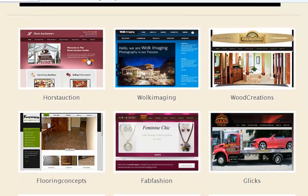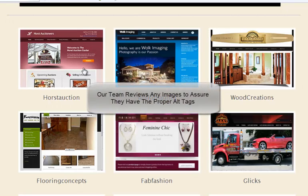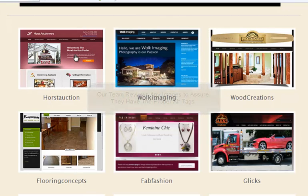As well, we have different images here of just some of the websites that we've created within our web design page, and we've linked them directly to that particular page. But we've also taken care of something called alt tags. These are tags that tell the search engines, hey, this is an image and here's what the image is about. And again, it helps within the search engines.